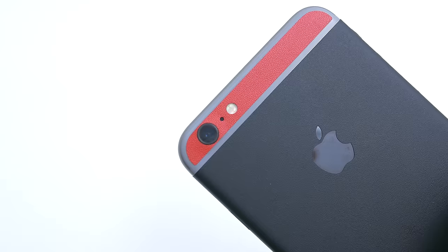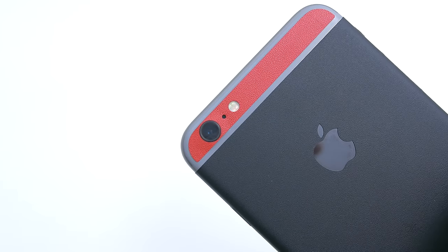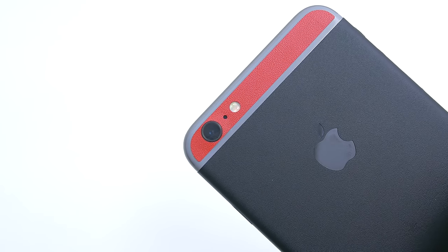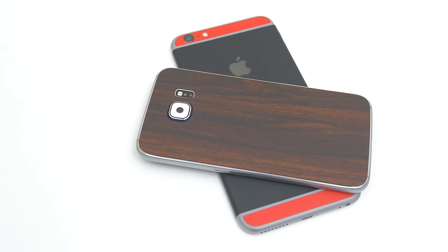Now before all the fandroids dislike the video, please keep in mind that this was a fair test and nothing was altered on the pictures. Everything you saw in the video were the raw files straight from the cameras.